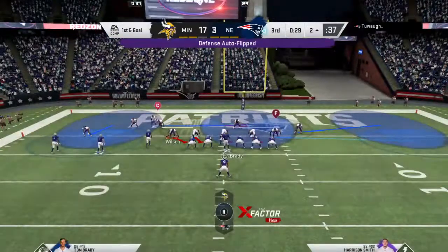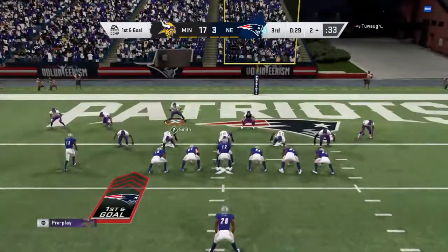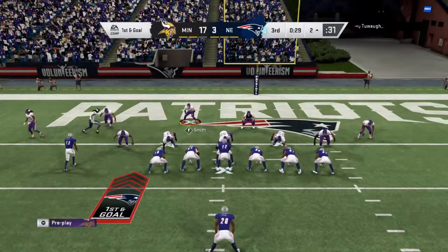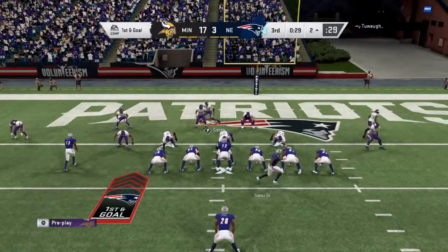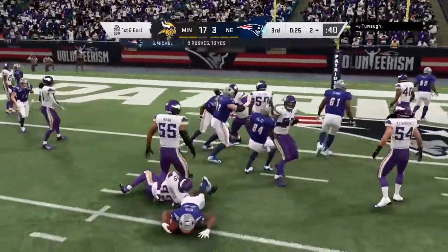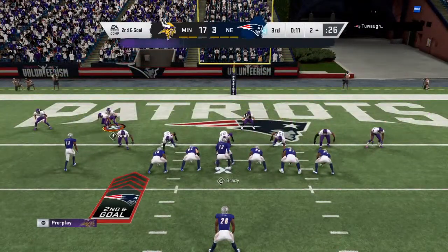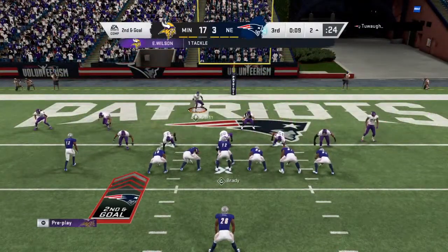Down 80. Down 80. He's coming. Double up. Check. And they will run it with Michel. Nothing doing there. They're going to wind up holding him at the 2. No gain there, and it's going to set up 2nd and goal.